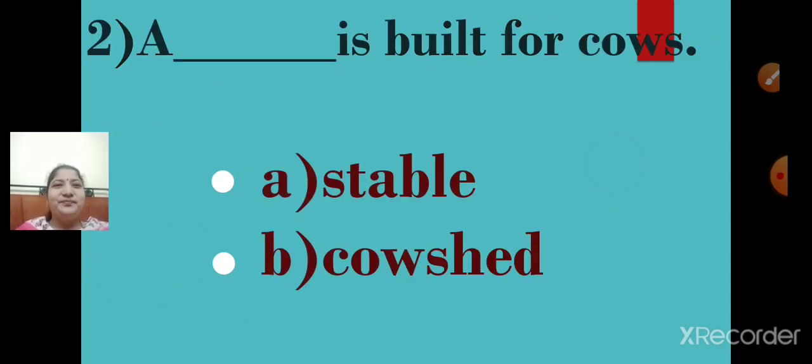Next, number 2. A dash is built for cows. There are two options given below. They are option A, stable, option B, cow shed. Children, identify the correct option.